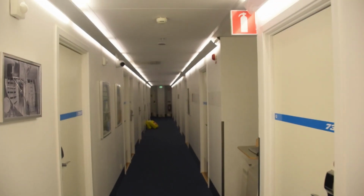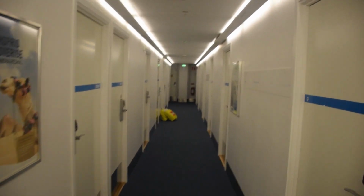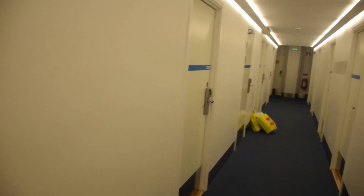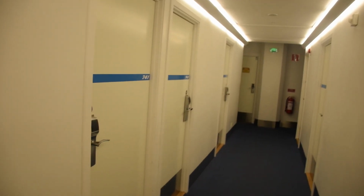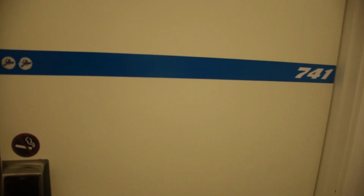After I got myself checked in, I walked down the hallway to see all of the pictures that were on the sides of the walls and all the doors of the rooms. Where I will be staying tonight is room 741. So let's go in and see what this room is like.